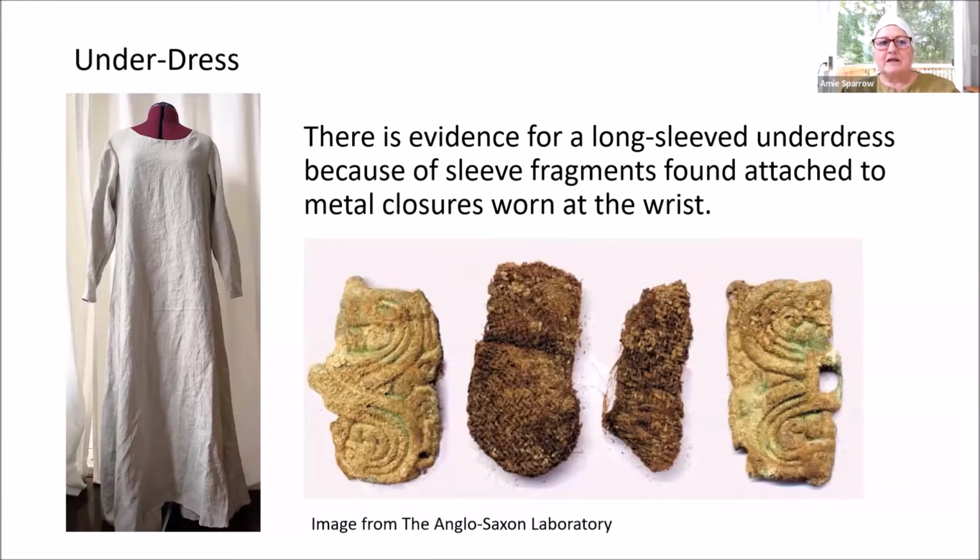Probably made from linen, could have been made from lightweight wool. There's evidence for the long sleeves because of the sleeve fragments found attached to metal closures worn at the wrist. So if you have a burial and the inhabitant has wrist clasps and there's fabric under those wrist clasps, you know that she had some kind of garment on that had long sleeves.